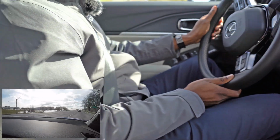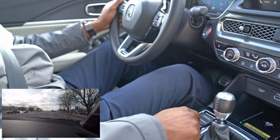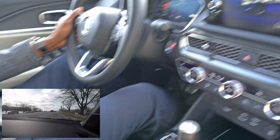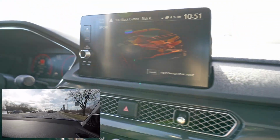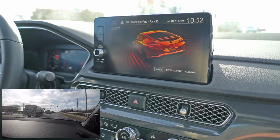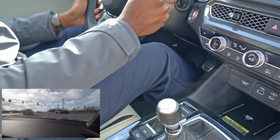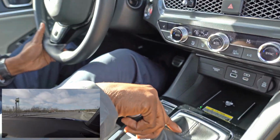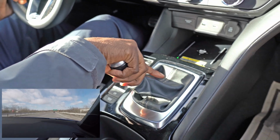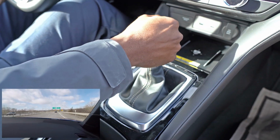So right now, I'm about to get onto a highway. Right now I'm in normal mode. What I'm going to do is switch it up to sport mode just to get ready for the highway. And we're just going to move around on the highway. I love driving manual transmission because it gives you as much control as possible of the engine, or the transmission, I should say.